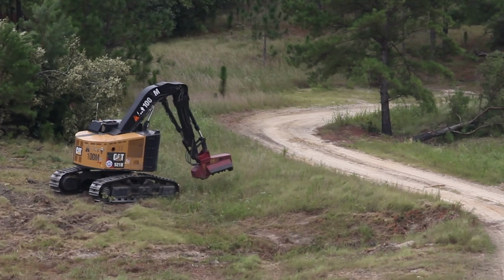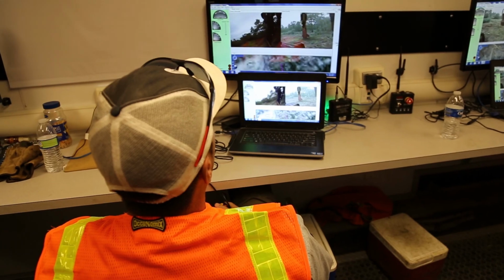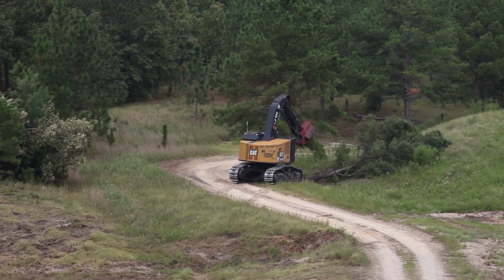There's a lot of risk associated with the personnel being on the ground and the possibility of injuring, maiming those people while they're out there trying to clear the areas. The solution for clearing ranges are remotely operated forestry mulchers produced under an innovative project's task order contract.